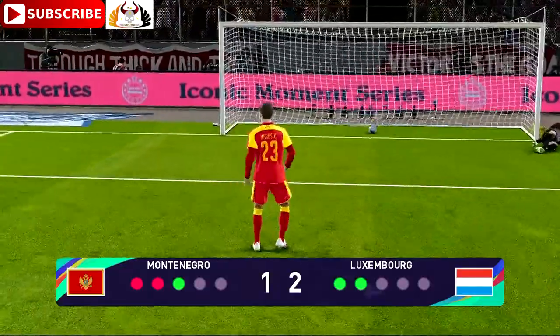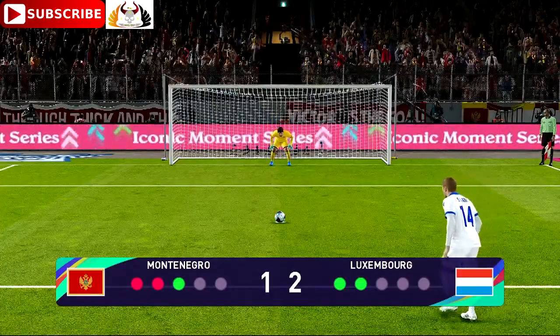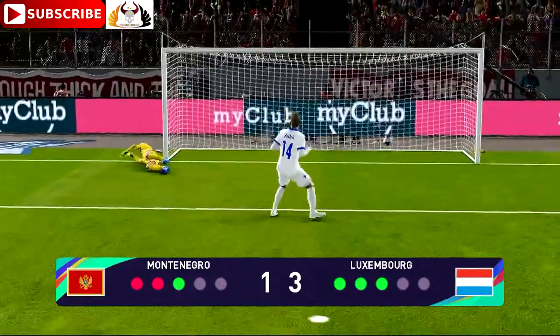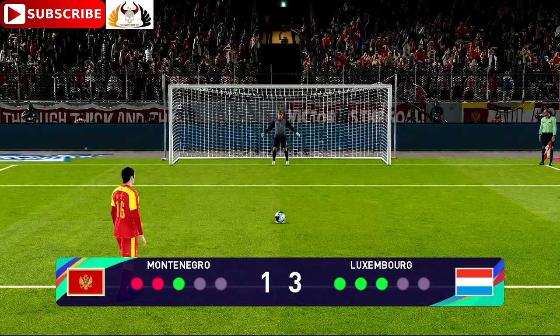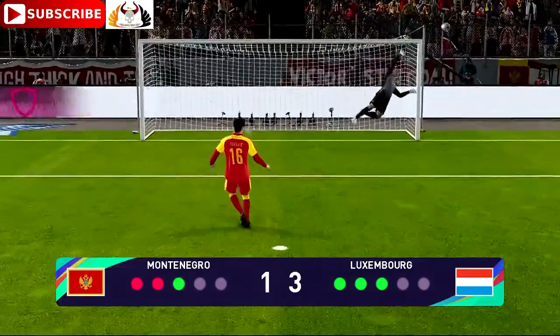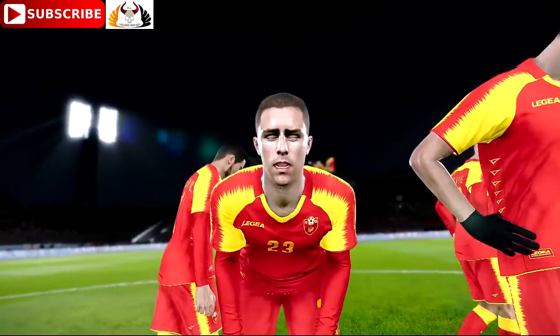And he's found the corner. Brilliantly done. Never took his eye off the keeper either. This to double their advantage. That's how it's done. He made the keeper commit. And he's put them two in front. Montenegro must score to keep their hopes alive. That's it. It is done. So in the end, heartbreak.